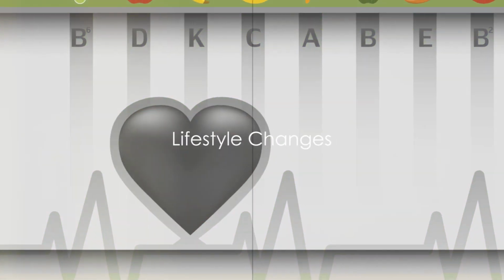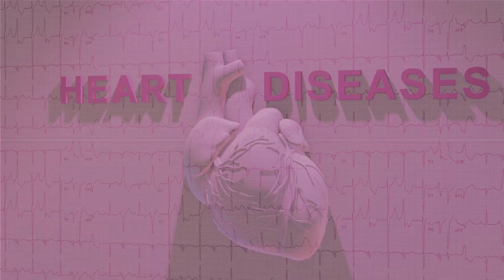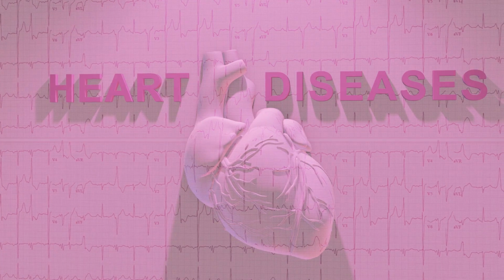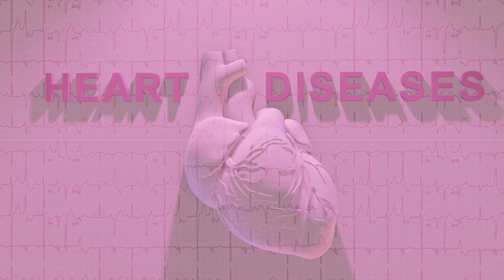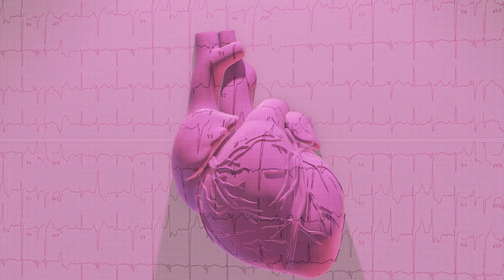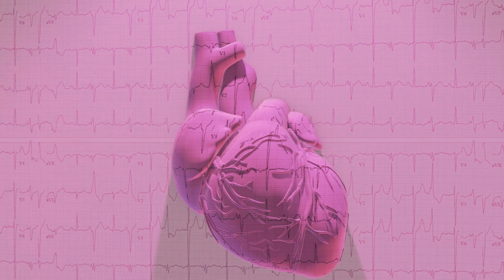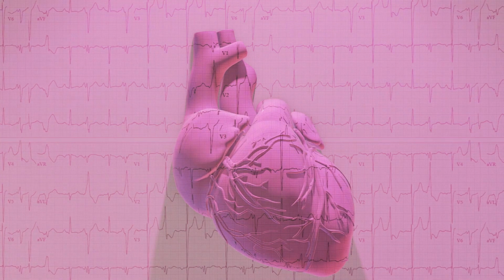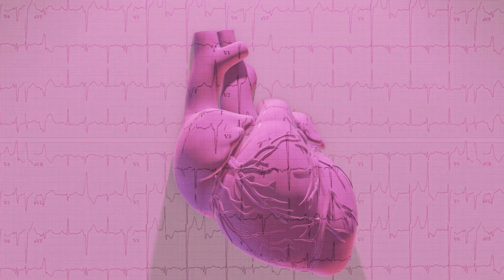What lifestyle changes can help manage heart valve disease? You might be surprised to know that the answer lies in some simple yet impactful daily habits. Let's start with a healthy diet. Consuming a balanced diet that's rich in fruits, vegetables, lean proteins, and whole grains can significantly contribute to heart health. It's also crucial to limit your intake of saturated fats, cholesterol, and sodium.